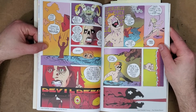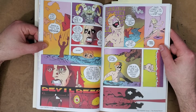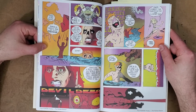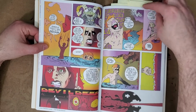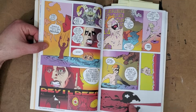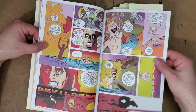This piece, The Painted Branch, is by Kyle PGKEKE Young. It's kind of like a wild, over-the-top one. This one, some of the coloring stuff is definitely not my thing with the gradients and whatnot. I think art like this could be better served in these panels where it's flat colors. But I do think some of the strange color interactions could be cool, minus the gradient.